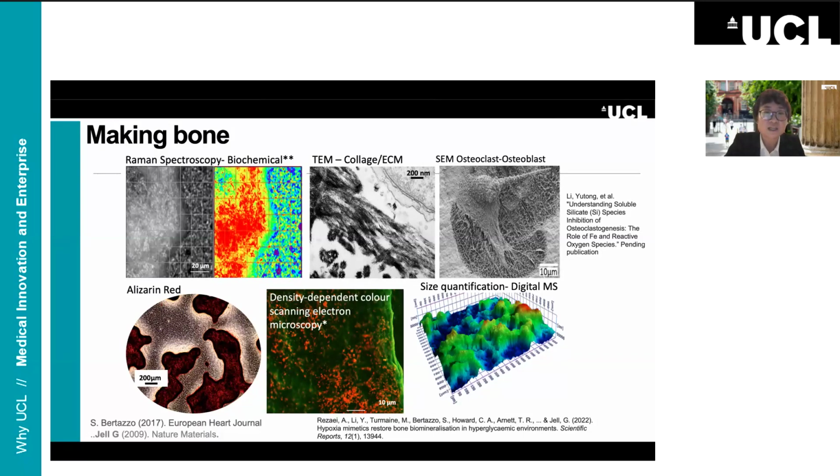We use different techniques such as Raman, TEM, as well as SEM, looking at different types of materials in order to inform us what kind of materials to develop, as well as to characterize the materials' properties.